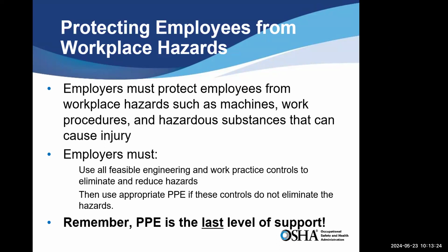So I guess that's the part I would point out, that personal protective equipment is your last level of support to protect a worker. And as we go through the slides today, I hope it becomes more understood that using personal protective equipment, although it is appropriate and important, should not be the first way in which you try to eliminate a hazard in the workplace. And we'll have many examples today to explain that. So PPE is your last level of support. So let's go to the next slide.